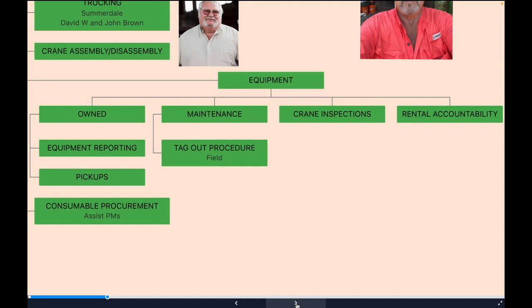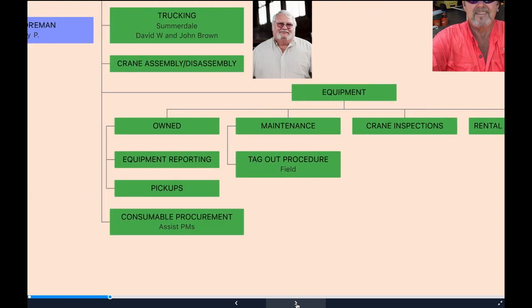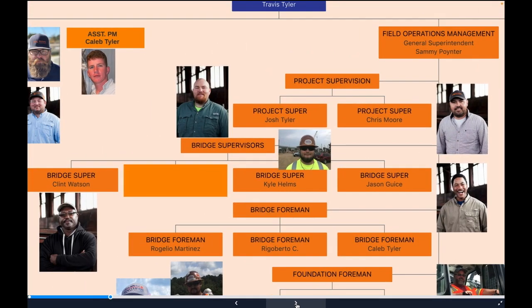We do crane inspections, we do maintenance, there's tag out procedures, there's also equipment reporting. We have a lot of pickup trucks that the foreman, superintendent, and other managers drive. And then our consumable procurement, that comes from our assistant project managers.